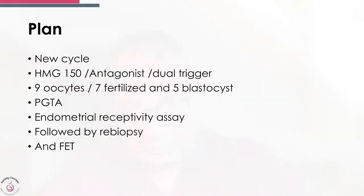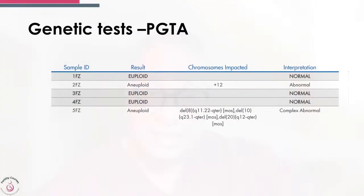So we started with a new cycle on a mild stimulation with a dual trigger. 9 oocytes were obtained, 7 fertilized, and she had a good blastocyst conversion. We did a genetic screening of embryos, that's PGT-A, and we decided that once we get the results, we'll do an endometrial assay, followed by a rebiopsy and a frozen transfer. When you look at the genetic screening, there were 3 embryos which were normal and 2 which showed genetic abnormalities at chromosome 12 and a complex abnormality.